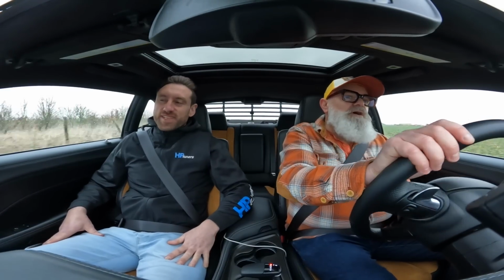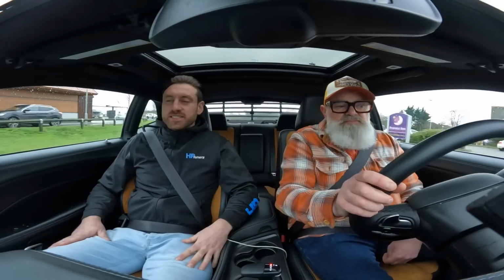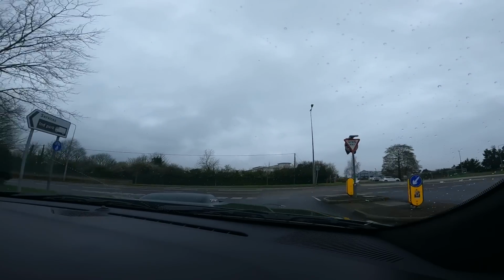Well, I have tried to have a go with a few Teslas, and it's that initial launch that the electric car's got you. Other than that, once you start getting up to speed, if you're pushing 500 horsepower, then you've got a Tesla half a chance. Unless it's a Plaid, which I've never seen one in the UK. No, there are. 1,000.